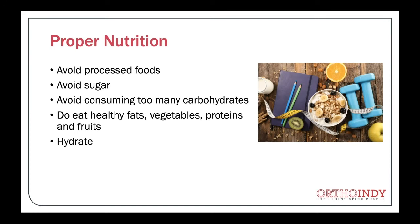But in general, proper nutrition all the time. You should try and avoid processed foods, sugar, and too many basic processed carbohydrates. You do want to eat healthy fats, lots of vegetables, good proteins, and some fruits, and stay hydrated. But those top two, avoiding sugar and processed foods and carbs, are absolutely crucial to maintain proper body weight and good nutrition. It also helps you avoid inflammation.